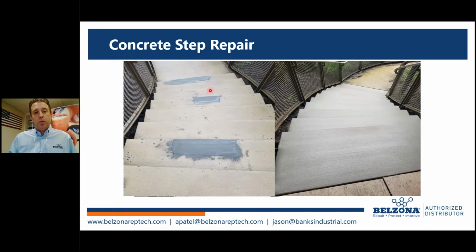We put in our Belzona 4000 series right here. And then, because I just mentioned that they needed something aesthetically pleasing, we put a top coat over here because it's a high traffic area. It's not your typical industrial facility where you may not care about the aesthetic looks of it. This was a hospital main entranceway. They wanted it to look nice and uniform. So we put a little top coat on here to make everything look nice for them.